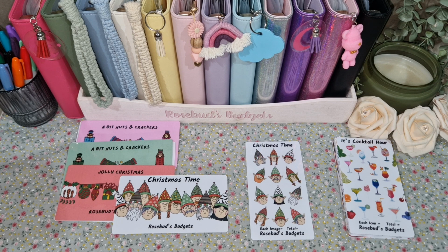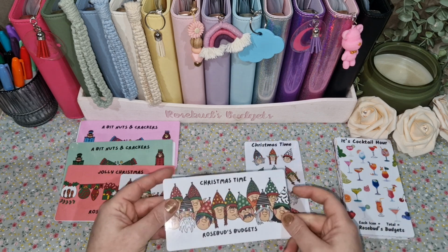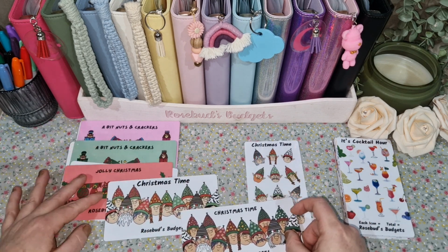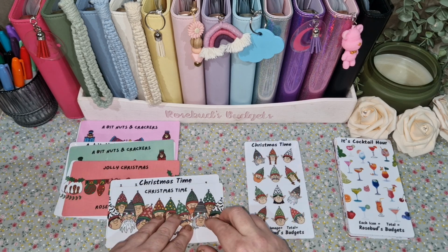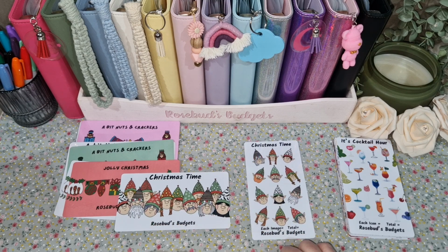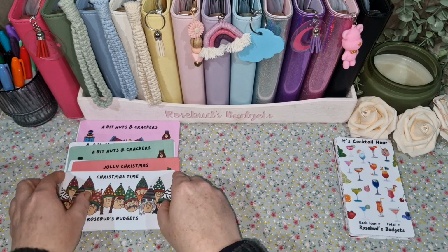So the difference between this one and these ones that I'm going to have to reprint, so the coloured ones, is the font. So I am using a slightly different font. I don't know if you can tell. It's not about the size. It's just about the different type of font. So all my font is going to be like this one going forward. So that is Christmas Time.